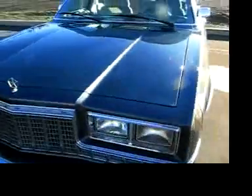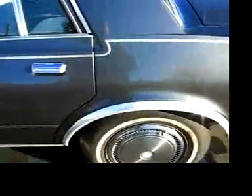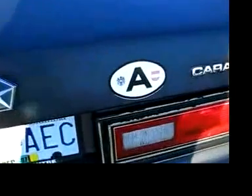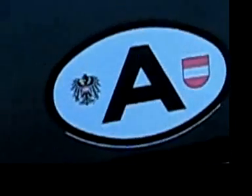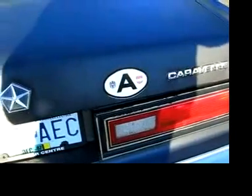Most of the paint on this old car is original. There aren't too many scratches and dents, but there are a few here and there. It's just gone through the car wash. And there are a few personal touches, such as this little A. My parents are from Austria, and so I have an A stuck to my deck lid. That's one of the few personal touches on her.